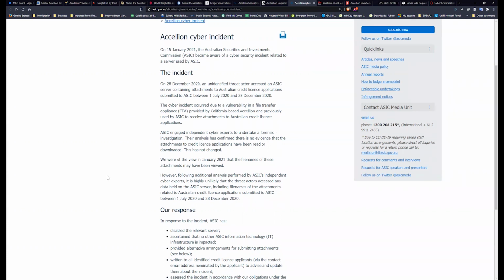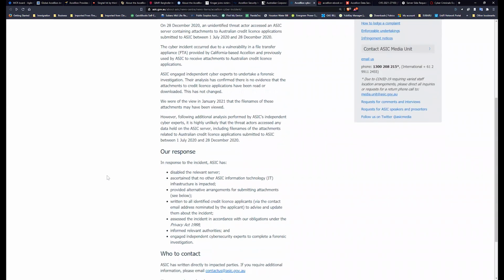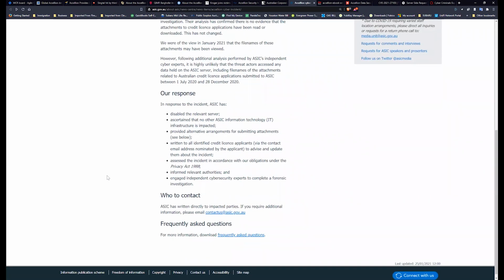ASIC engaged independent cyber experts to undertake a forensic investigation. Their analysis has confirmed there is no evidence that the attachments to credit license applications have been read or downloaded. This has not changed. So it seems like this is probably the most limited of the incidents here. They did a really good job of locking this down, and they probably already had some good protections in place. They have the Privacy Act of 1988 down there. Here's what they've done. They disabled the server. It's good.